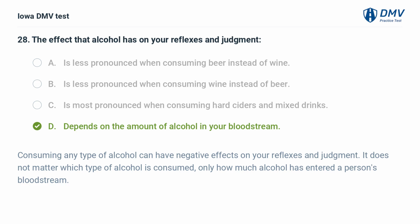Consuming any type of alcohol can have negative effects on your reflexes and judgment. It does not matter which type of alcohol is consumed, only how much alcohol has entered a person's bloodstream.